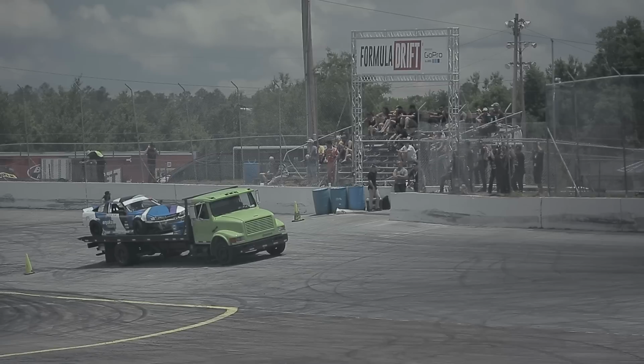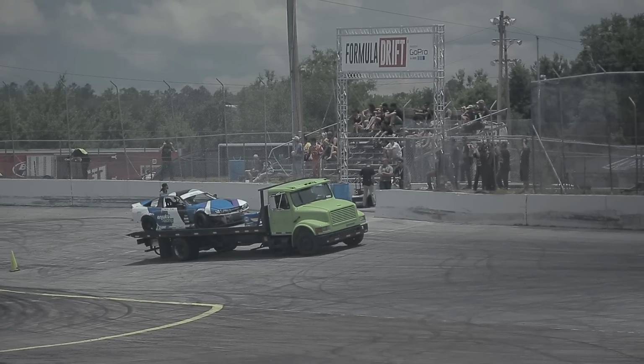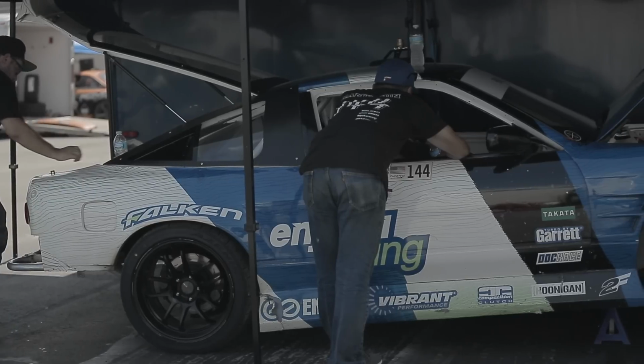So we're here in Florida. Yesterday was Thursday's practice. I had a pretty tough practice, just some mechanical issues in general.